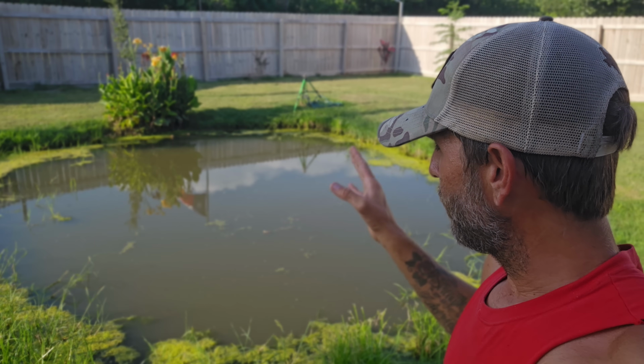I'm usually trying to be inside right now since it's the hottest part of the day, but I was out here looking at my pond in the front yard. As most of you guys know, I dug it out with Dad probably a year and a half ago or so. You can see there's a little bit of algae and stuff starting to grow on the sides. We threw in a bunch of minnows.